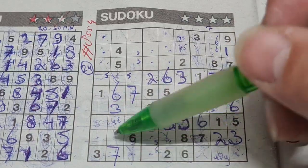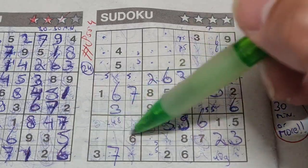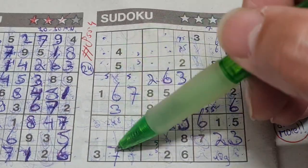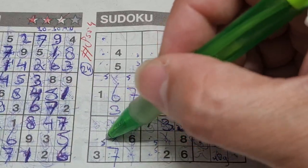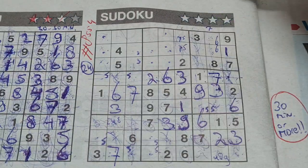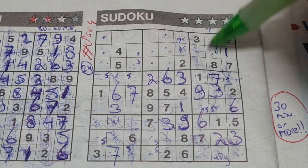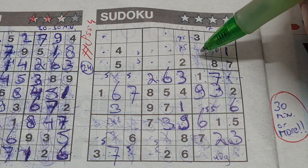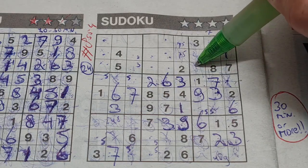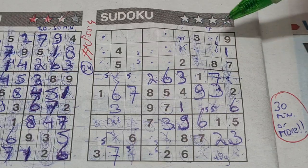4, 5. 6 missing numbers in this big square, one of the missing ones, 5. We have a 5 in this one, no 5 in these 3 boxes, 5 in the second column, no 5 in those two boxes, so the 5 could be here, could be there. Right, need a 5 here. 5, 6, and I need a 2 there. So one number left here. Well, we have here 1, 2, 3, 4 missing numbers.